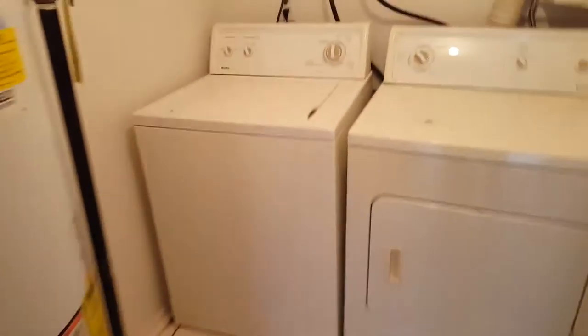Washer dryer over here. Here's your water heater. Heating unit is right here behind the door. This is your heating unit for the place. And I'm gonna shut this off. Let's go upstairs and take a look.